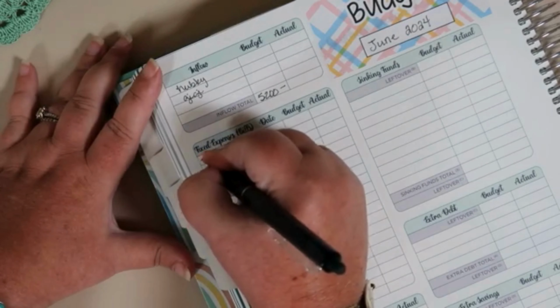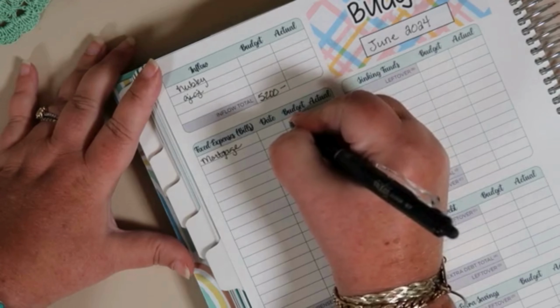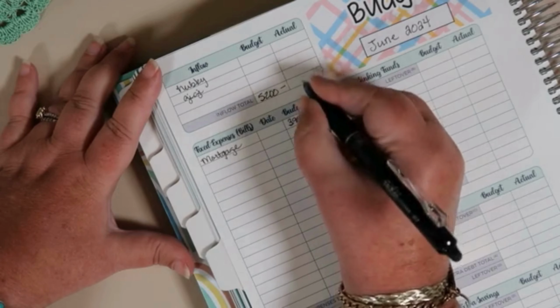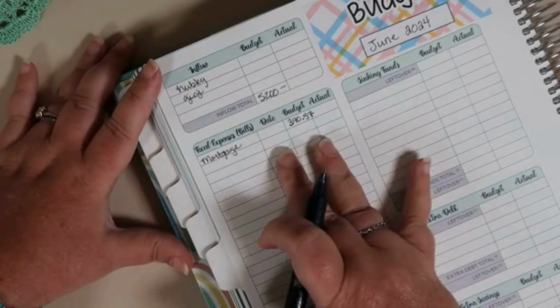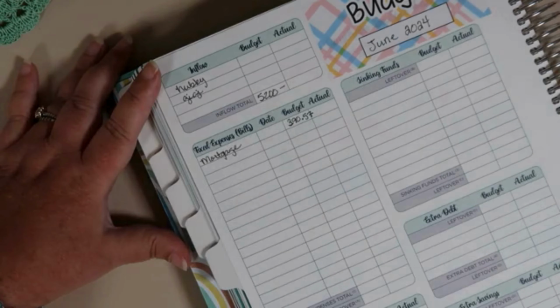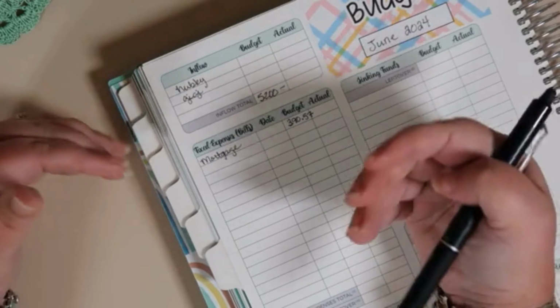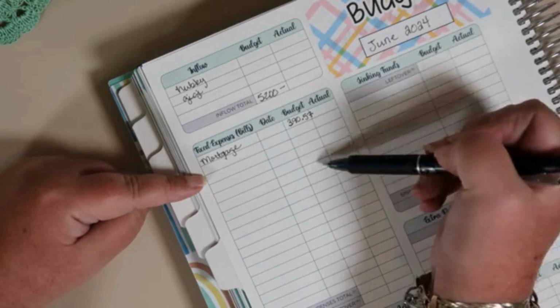So first things first, gotta have a roof over our head. So our mortgage is $390.57. And y'all, I don't do the budget versus actual, because I know how much our bills are. So I just stick it in the first column. Now, this check is from May. With Social Security, you get the previous month's pay on the next month. So this is May's money that I'm paying June's bill, even though it is June.